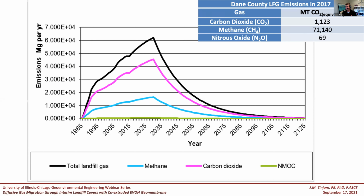In 2017, the calculated landfill gas emissions from this Dane County landfill were 71 megatons of carbon dioxide equivalent for that methane, other compounds, carbon dioxide and nitrous oxide. Depending on volumes, this landfill is projected to last until the early 2030s, where we'll see the peak in total generated landfill gas.